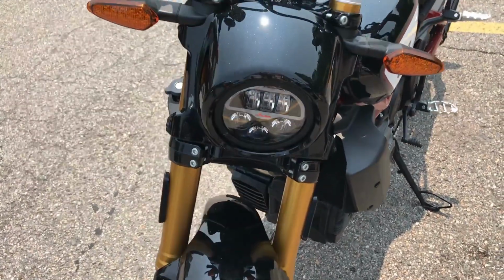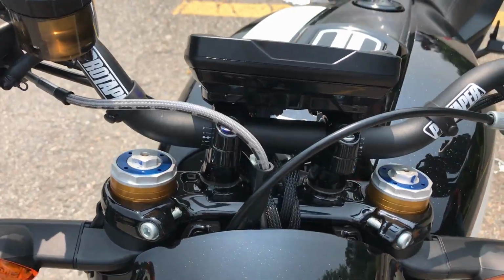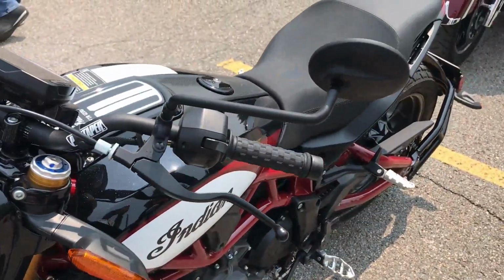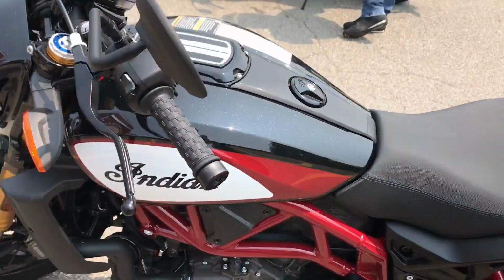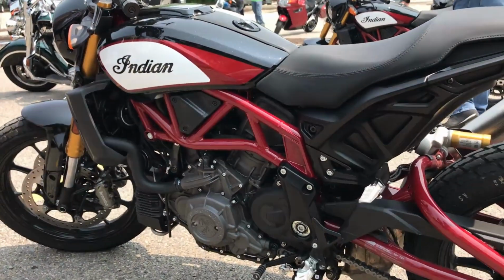As far as I could tell, this bike only has one flaw, and it's the amount of heat the engine puts out near your legs. My legs were burning up pretty much the whole ride. I'm not sure if there's anything you could do to remedy that, but that was the only downside of this bike. So that's it for today's video.